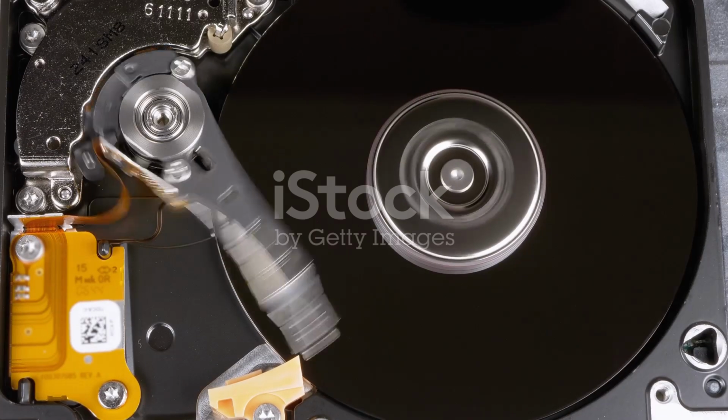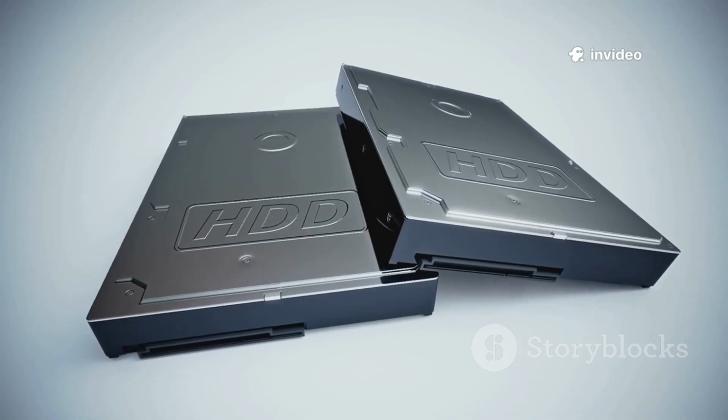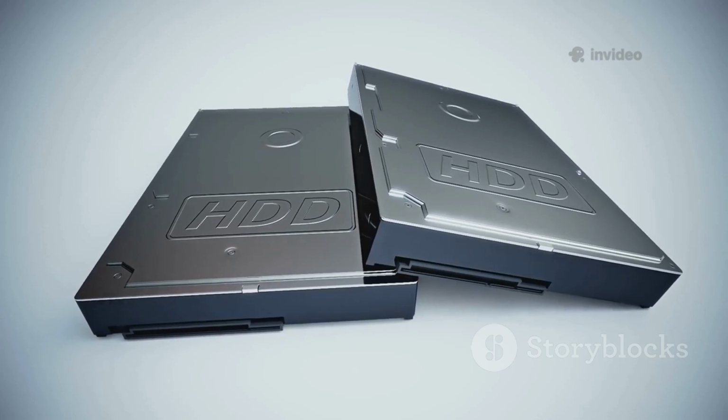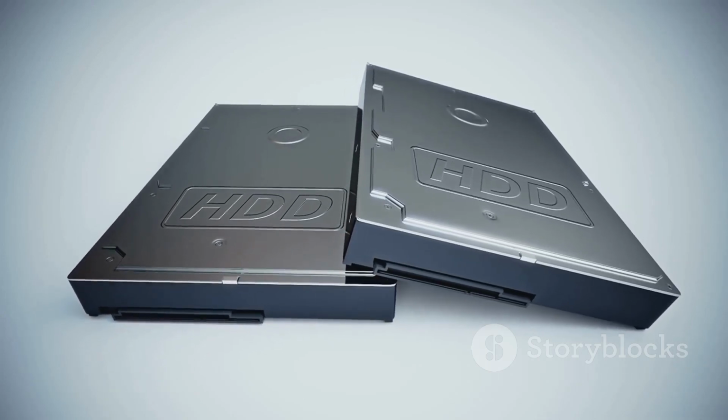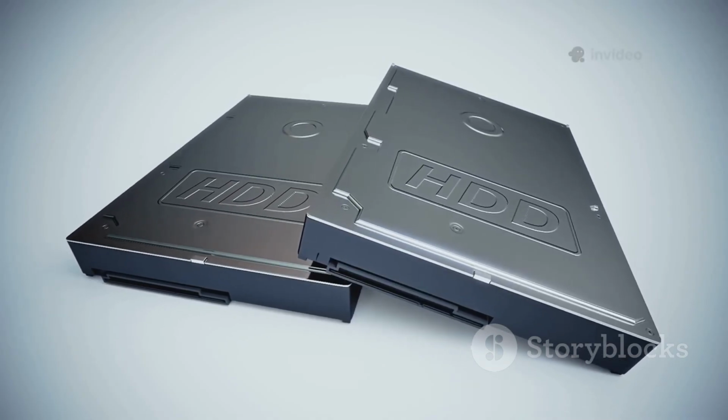An HDD is a mechanical device. It's got moving parts inside, like a tiny record player. It's been the standard for a very long time because it can hold a massive amount of data for a relatively low price. You can get hard drives with terabytes and terabytes of space without breaking the bank, which has always been their biggest selling point.